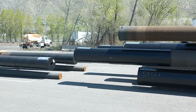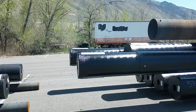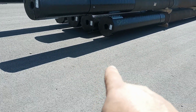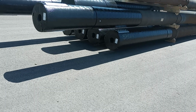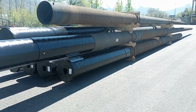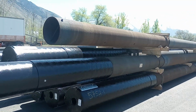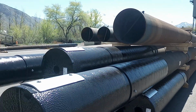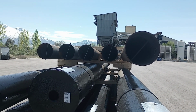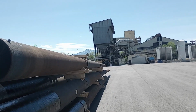What the load is, those two 70 footers right there, and then I've got four 75s down on the bottom and one 100 footer up on top. Anything over 70 feet, they split up. So I've got the other four smaller sections up there for the 75s, and then this longer one is for the 100.